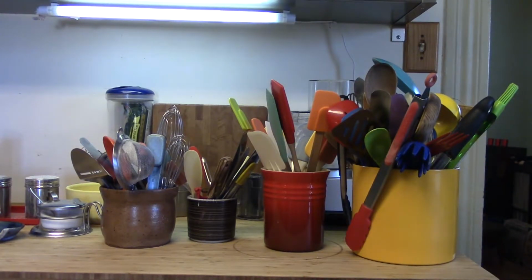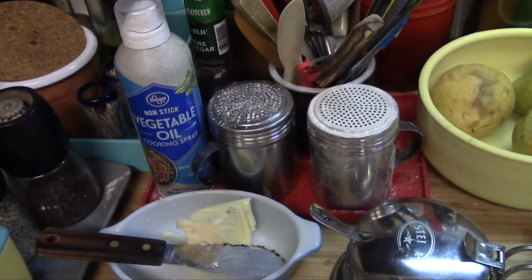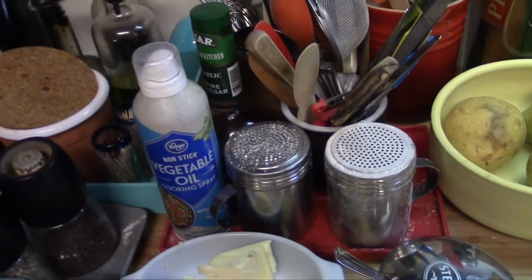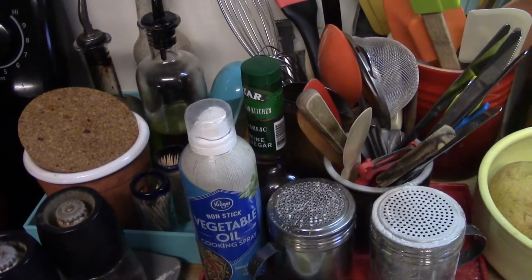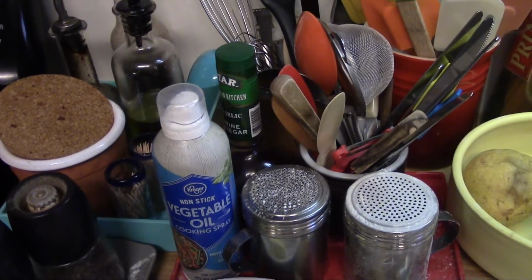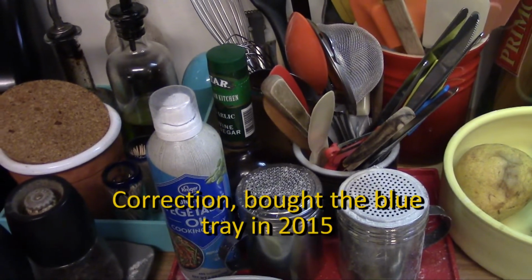Then the brown pot, which was something I found and picked up at an estate of some dear family friends. And along the way, I picked up trays. The red one and the sort of turquoise one in the back are made by a company called Poppin. It's actually part of a desk set.